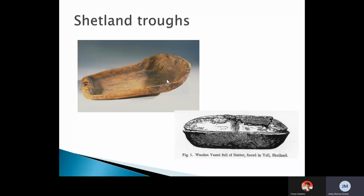This trough of scoop-like shape is carved from a single piece of conifer or silver birch. Found in deep peat, it was part of the Burgh collection, so unfortunately little information was recorded, or even from which parish in the island it was discovered. This trough is one of just 3 wooden vessels known from the Shetland Isles, of which one is in the National Museum in Edinburgh. All were found in deep moor.